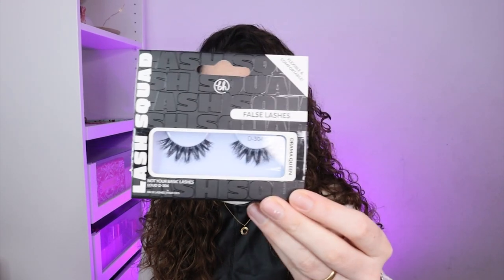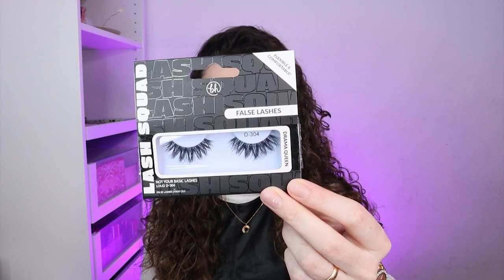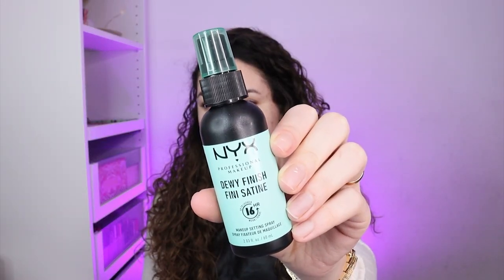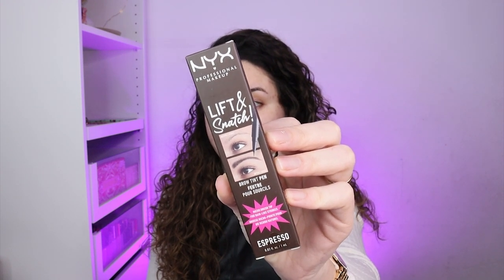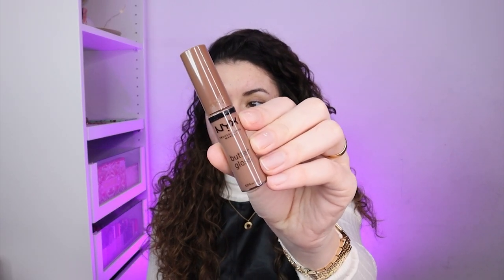It's very beautiful. And I bought these lashes here from BH. I've never tried these lashes, but I think they're good. A blending brush, again from BH. This brand is very good. I love it. And other things. This is the setting spray from NYX, NYX again. I have this Lift and Snatch for brows. I bought the color Espresso. Another thing, I have this NYX Butter Gloss. I bought the shade Cinnamon Roll.